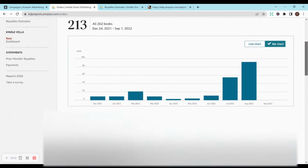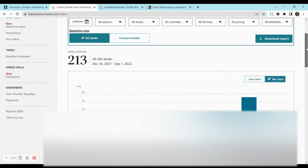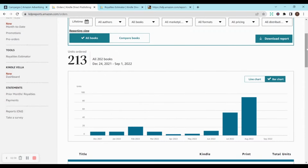So looking at my lifetime, you can see here that for most of the time I haven't made that many sales. Until July and August of this year, I really haven't gone over like 20 something sales. I think my highest was like 22 before then. And then come July, I made almost 60. And then come August, I've made 92.